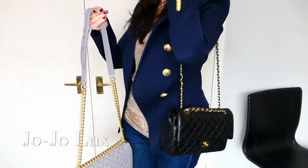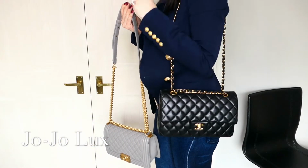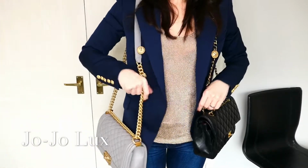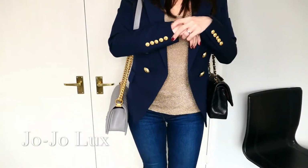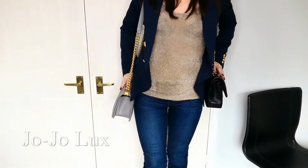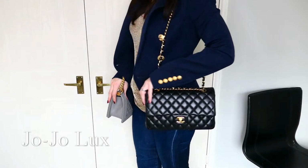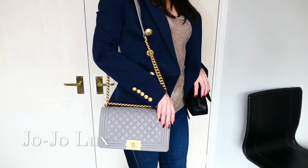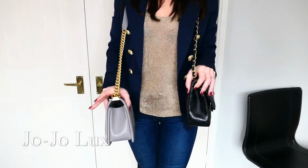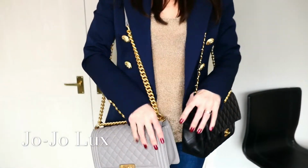So I do wear the classic strap like this quite often. Actually, it's probably about the most I wear it, if I'm honest, if I'm not in Paris and worrying about pickpocketers. And then the boy bag there. So you can see strap length is quite a big difference. But other than that, look fairly similar size on. I'd say the boy bag probably looks slightly bigger and bulkier because of this extra chunkiness there, and that the weight's a bit more angled.